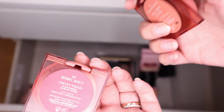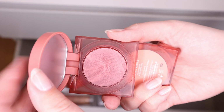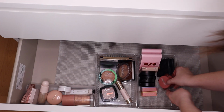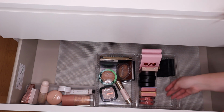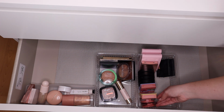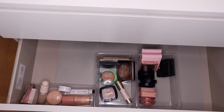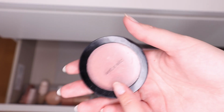I have 2 of these Glowish blushes. I have the shade Berry Juicy. So this is Berry Juicy, and I also have Healthy Peach. Just not really sure. Okay, maybe they can fit there. That's not really working out. Okay. And I have this Wet n Wild blush that I absolutely love.